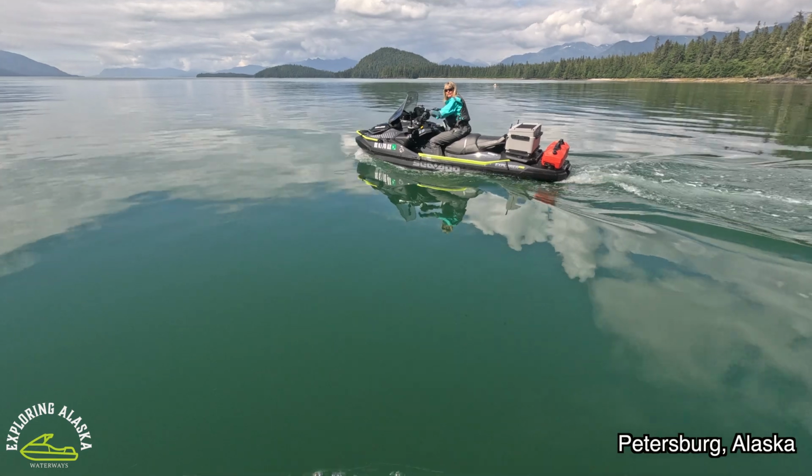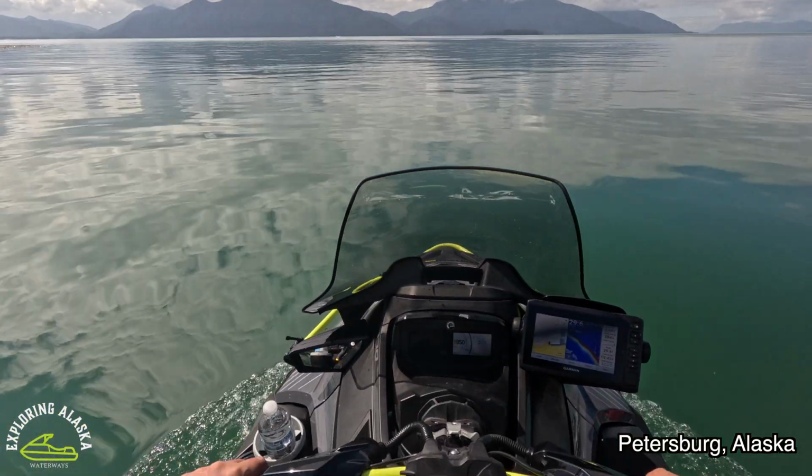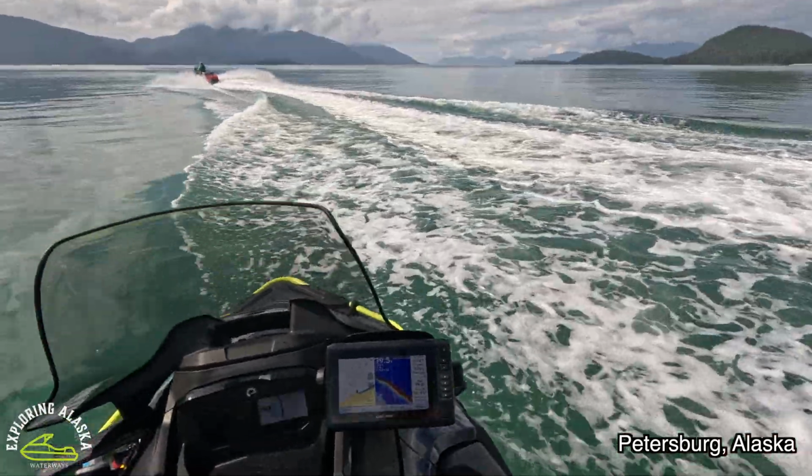The water conditions are just about perfect today. It's sunny and flat calm. It's going to be a fun ride.